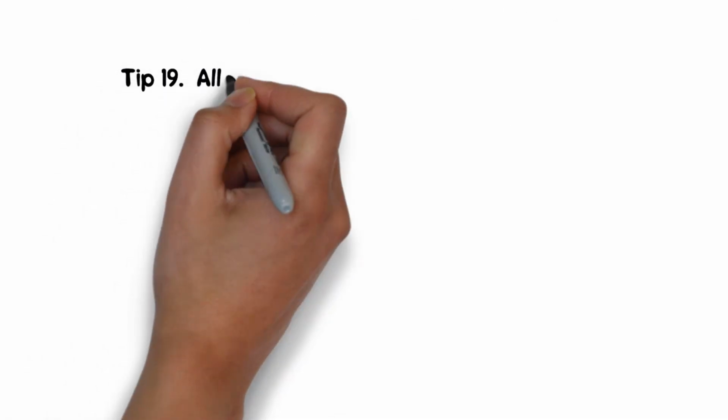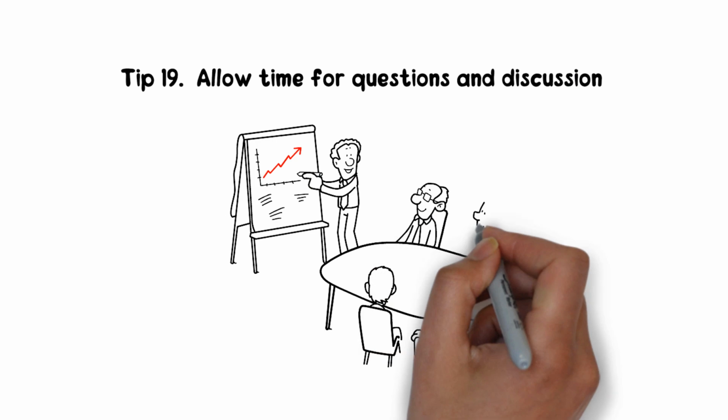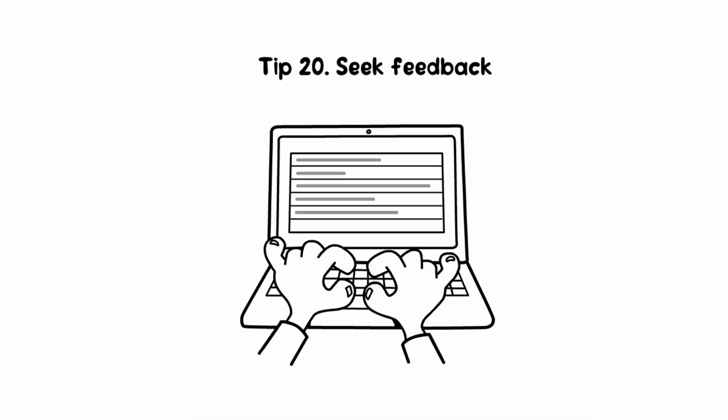Tip 19. Allow time for questions and discussion, and don't be afraid to ask questions yourself if you're unsure about something. And Tip 20. Seek feedback afterwards to find out if your message was received as intended, and try to learn from any miscommunication that occurred.